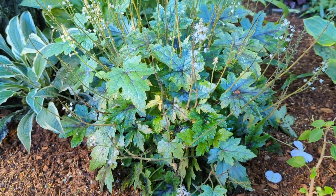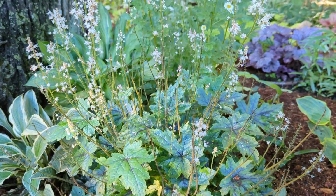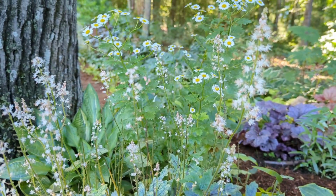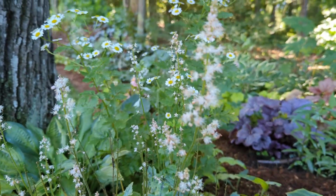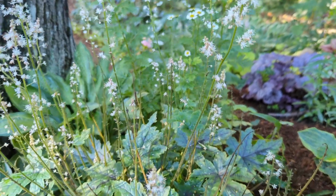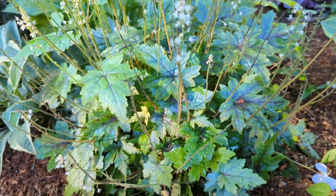This plant is called Foamflower. It's a type of Tiarella, and it has a very pretty white blossom to it. And it's just starting to go by. But it's also known just for its beautiful foliage. So after the blossoms do go by, I'll be coming in and cutting them back, and then I'll just enjoy the beautiful foliage or the leaves.